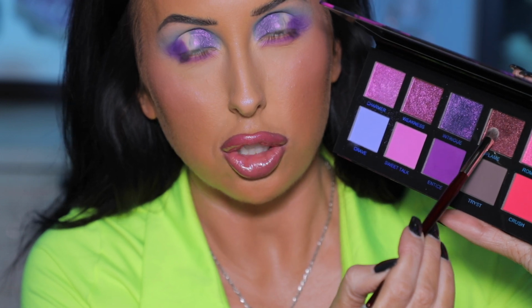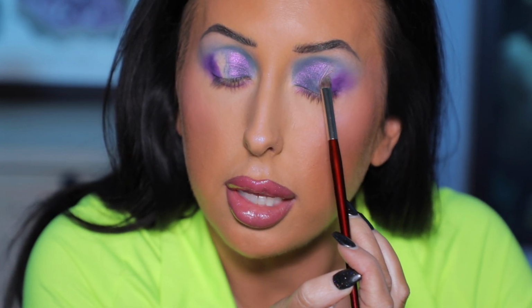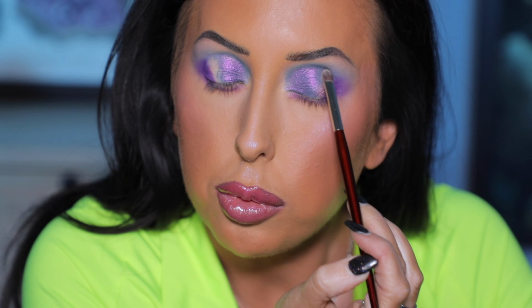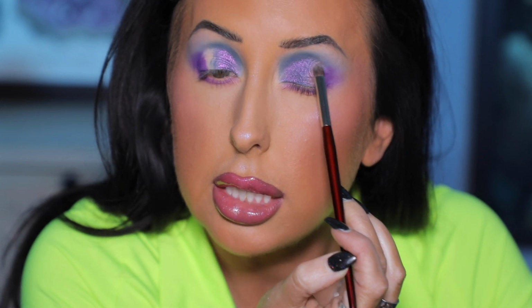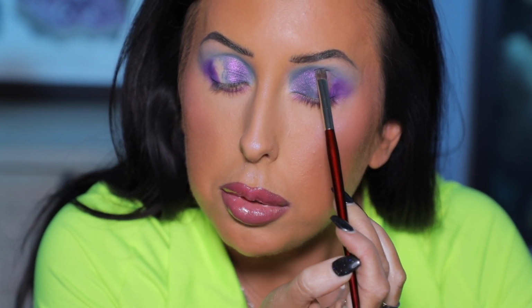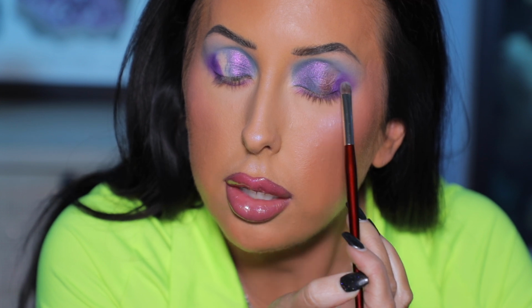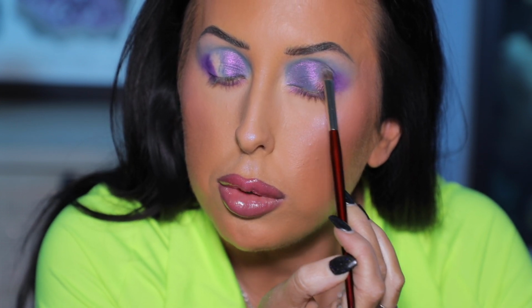Let's go in with the shade Flame. I think this looks so pretty. Once again, gonna spray my brush before I put the shadow on. I'm gonna put this in the space on the lid that we left empty. So I'm just pressing it right here. It's not a very large area whatsoever, but I want to put this shimmer right in between the shade we started with and that purple matte.